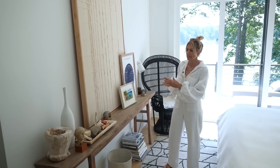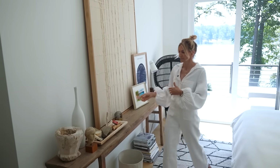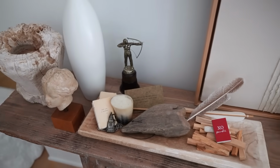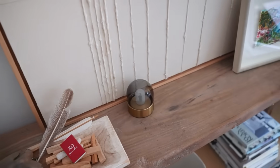We wake up in the morning and it's just a collection of things that we love that, again, add more texture and add interest and have sentimental value to us. I love that everything has a purpose, even if it's just to make you smile.